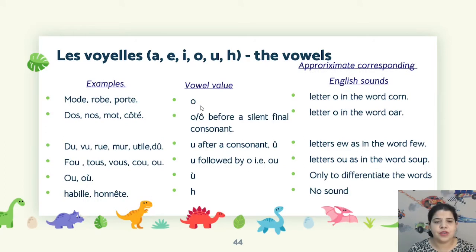Let's move on to the letter O now. Mode, O, as in the word corn, and the letter O in the word corn is A. Mode, robe. Remember, R has little vibration only in these areas of your throat, so it's very polite. Mode, robe, porte.